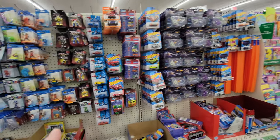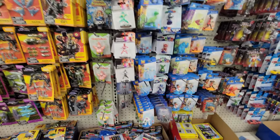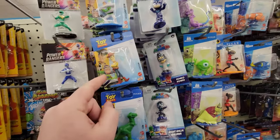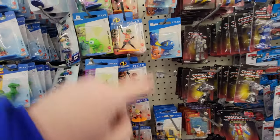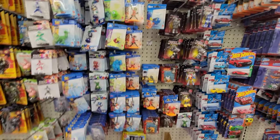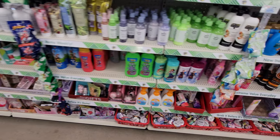And look at this. I was hoping to find some Cars toys, and I did find a whole bunch of cool stuff here. Toy Story toys. Look at this. There's Woody and Buzz, and we got the dino here, Rex. That's pretty cool. We got Monsters, Inc. Ooh, and Finding Nemo, but I don't see anything Cars. Really surprised I'm not finding anything else that's Cars.